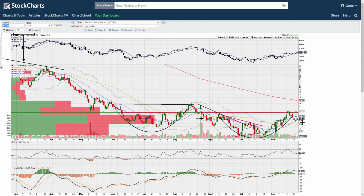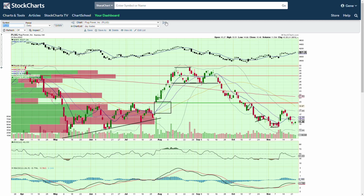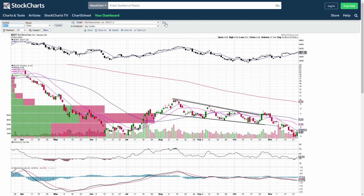Pendleton down here, holding your 20 while your 9's trying to roll over. It's one worth keeping an eye on. But once again, these names, here's another one. When you're trading weaker like this, I'm just not as interested in these charts as I am the ones that are trading stronger. Obviously, not saying you can't get some support bounce on something or something like that on some of these names. I want more than that.